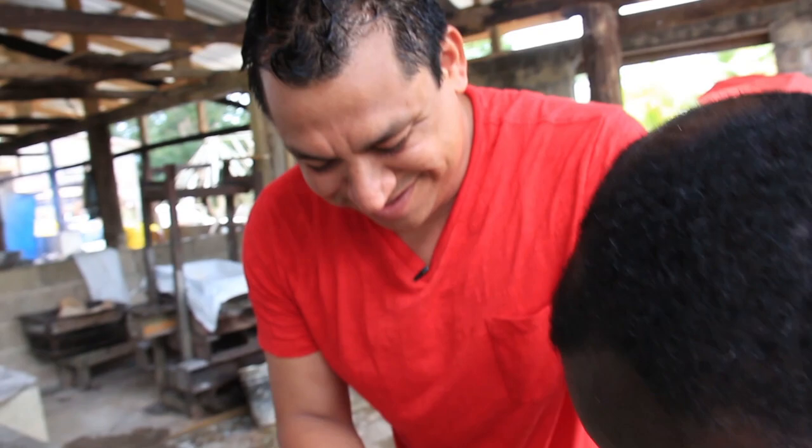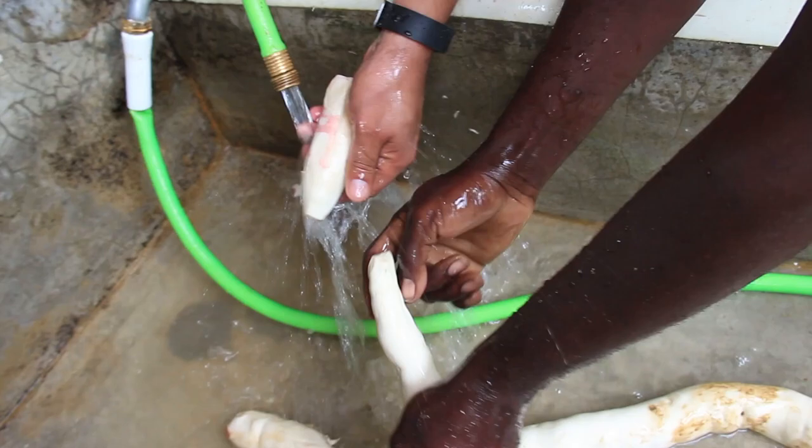Wow. But this process is actually the last hand process, not mechanized yet. We rub them against themselves, pushing around and around, and they clean themselves. Yeah. Like a cat cleaning itself.